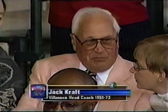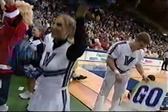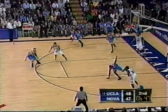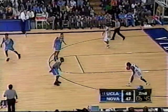And there's Jack today with Chris Ford, a longtime coach. He's still coaching, is he not, Clark? Chris Ford right next to Jack Kraft. I think Chris is coaching at Brandeis University, coaching the women's team. Longtime NBA coach. And they still talk in the game. The headmaster with one of his stars on that Villanova 71 team.